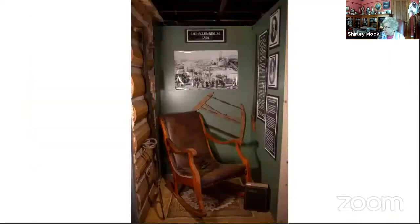So now next we go to early lumbering. Now here in the foreground, you will see a rocking chair. That rocking chair was given to us by the town of McMillan. They had saved B.F. McMillan's rocking chair all of these years. So they asked us to display it. So I incorporated this into the early lumbering because B.F.